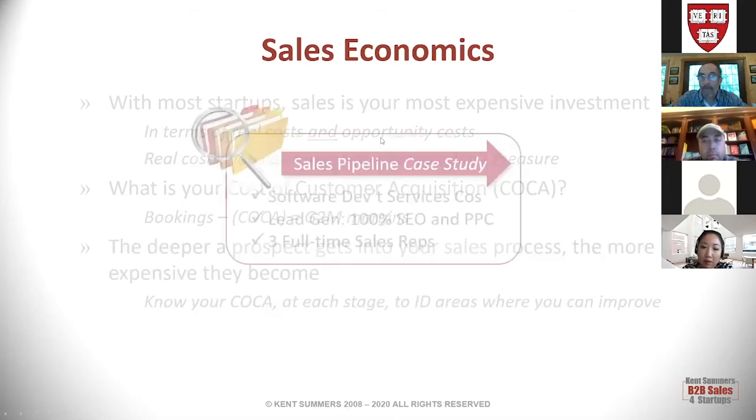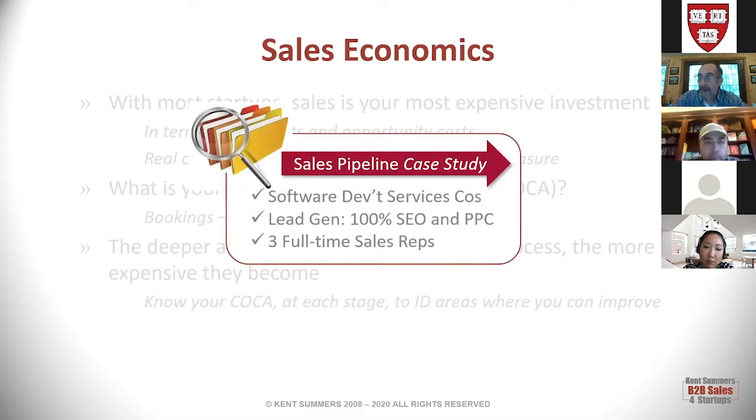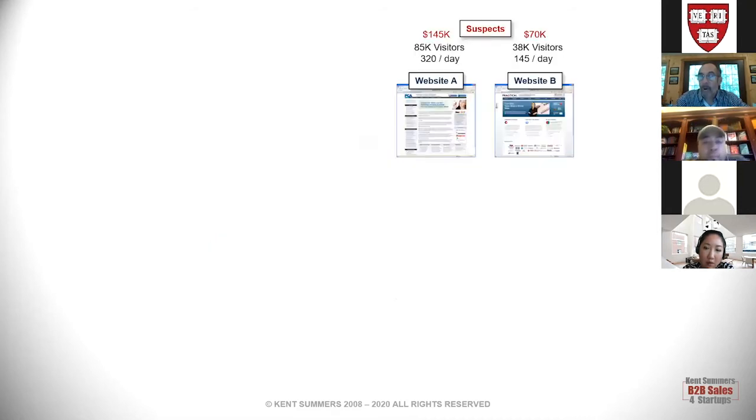You won't be able to scale things with a high cost of sale. So what I'm going to do is walk you through a small case study of a software development services company that generates their leads 100% from SEO and PPC with three full-time sales reps. And forgive me on this slide, I'm about to break every PowerPoint rule known to man. I'm gonna cram a lot of information on here, but hopefully it helps you understand the larger picture.